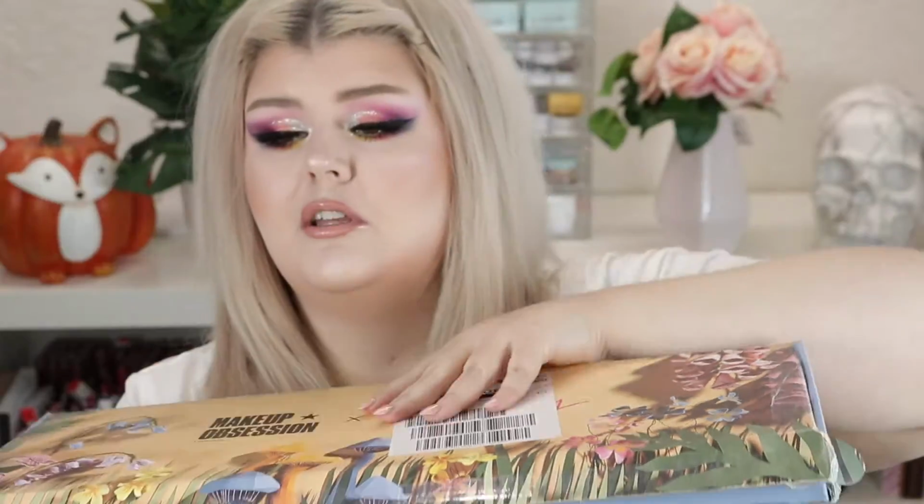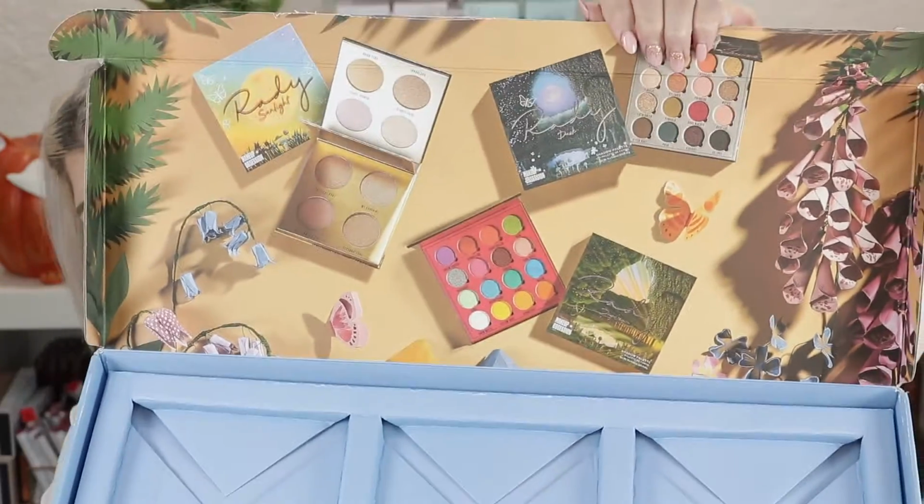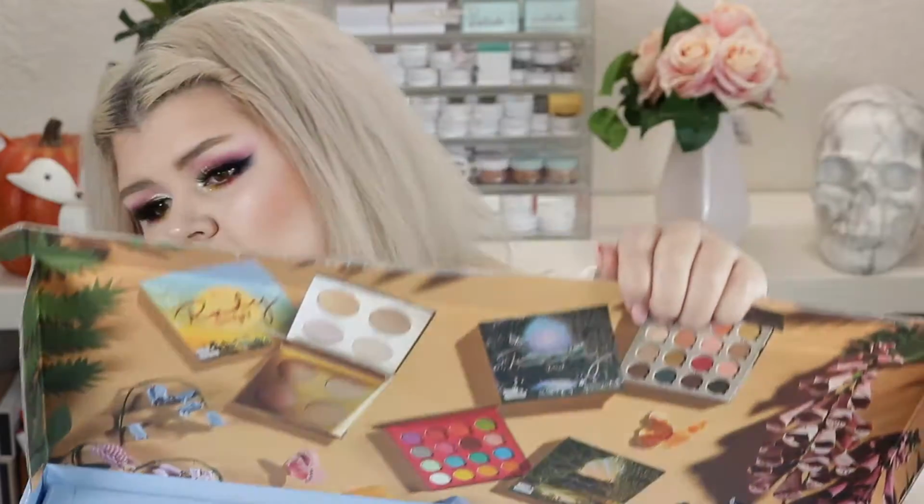But this collection is so cute. It's got 2 eyeshadow palettes and a highlighter palette. So we're going to go through, we're going to swatch everything, we're going to talk about it, and thank you so much to Makeup Obsession for sending me over this adorable PR package. This was so cute. They were all in here. Obviously I took them out, but this is absolutely adorable and I'm always so thankful.